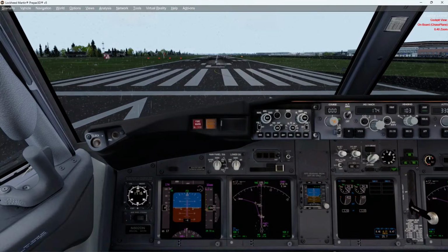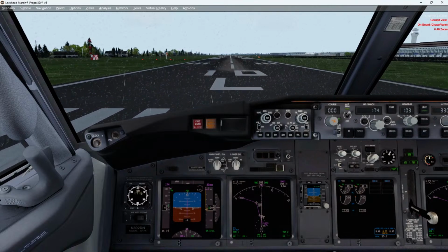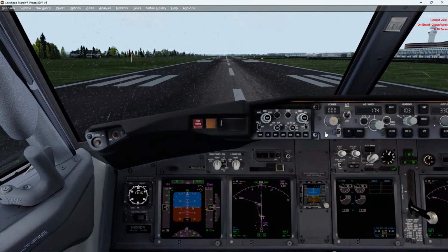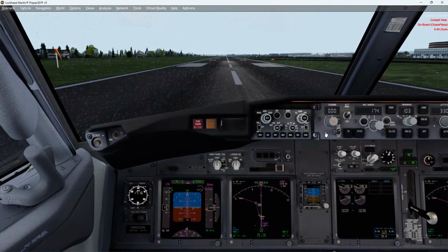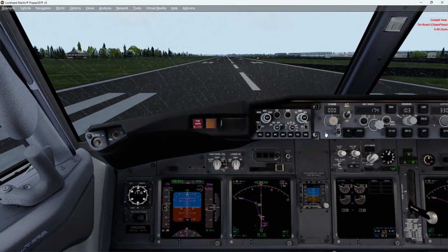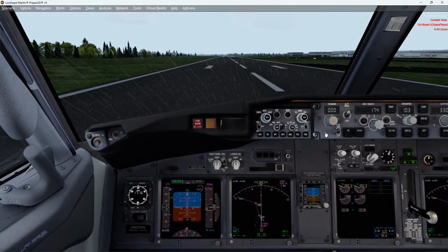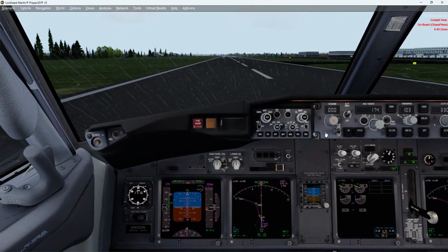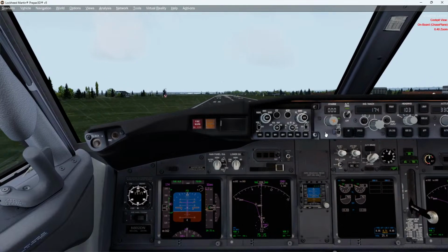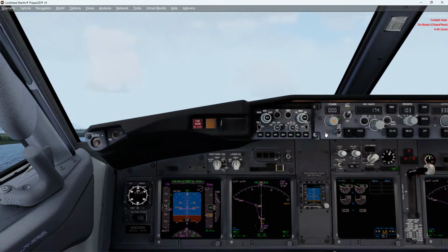All right, let's give this another try and see if we're successful. 80, check. We're back. We're trying it again. Positive rate of climb, gear coming up.